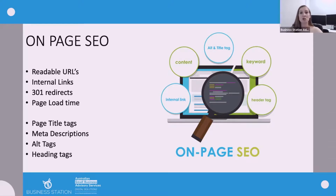Now, page load times are really important. Large images can impact this and other factors on the page, but make sure you test that regularly and that your load times are quick. Now, again, that comes down to usability. We don't want to click, let's say we searched something, Google results came up, we clicked it, and then we had to sit there waiting forever for that page to load. We're going to go off pretty quickly and go on to the next page, or to the next website, I should say.